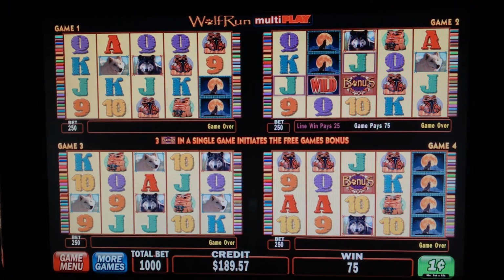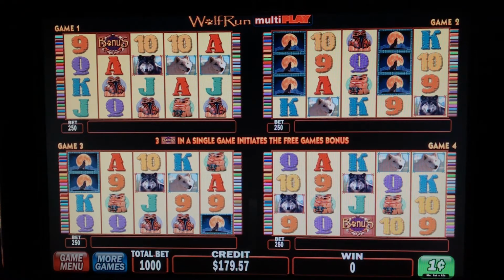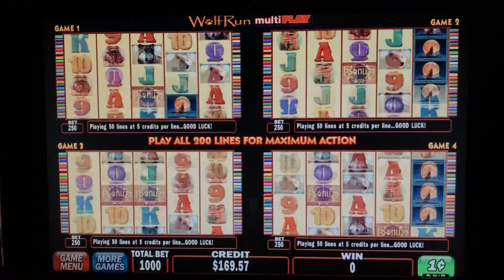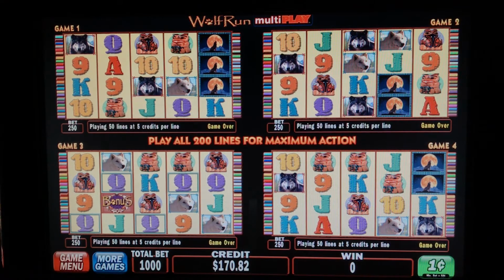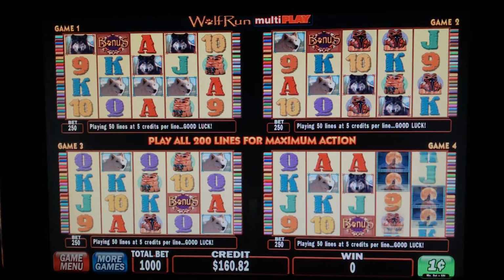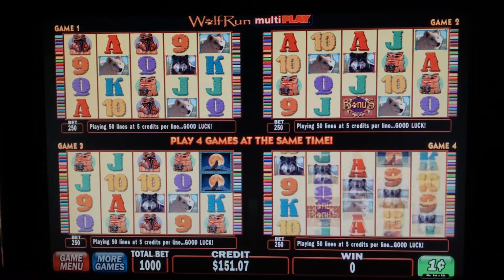Which, if you think about it, it's kind of a rip-off because you're doing $2.50 on each reel set, but your total bet is $10. So this is good for you double fisters. If you like to play two machines side by side, this would be a great game for you to play. You could quadruple fist this. Or if you just want to play two games, you can do that as well.